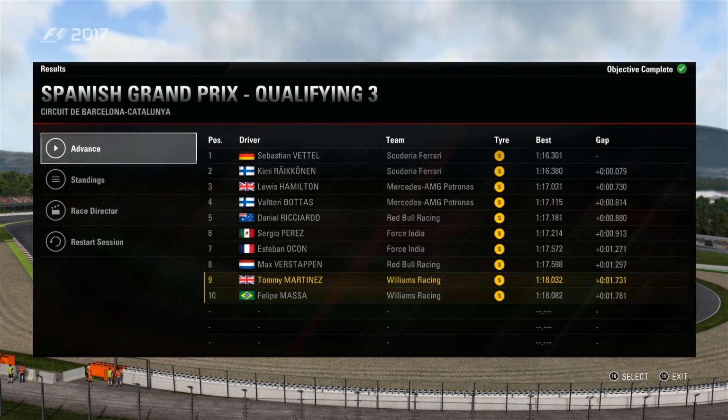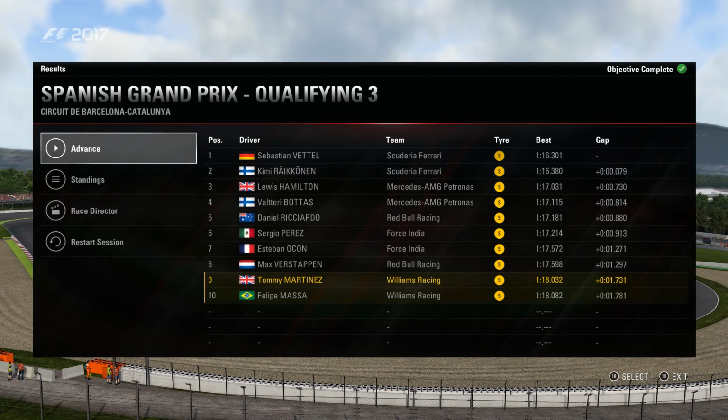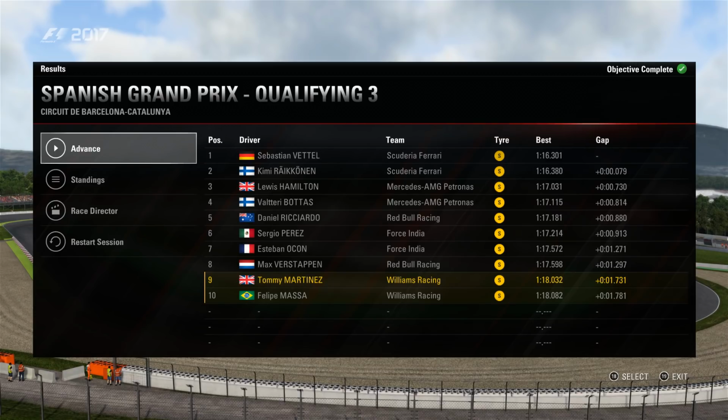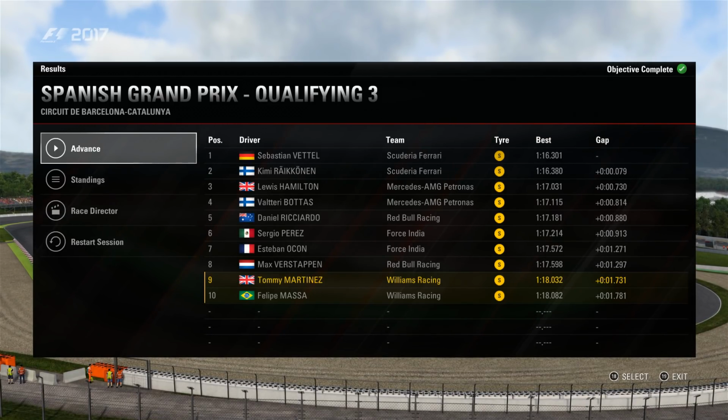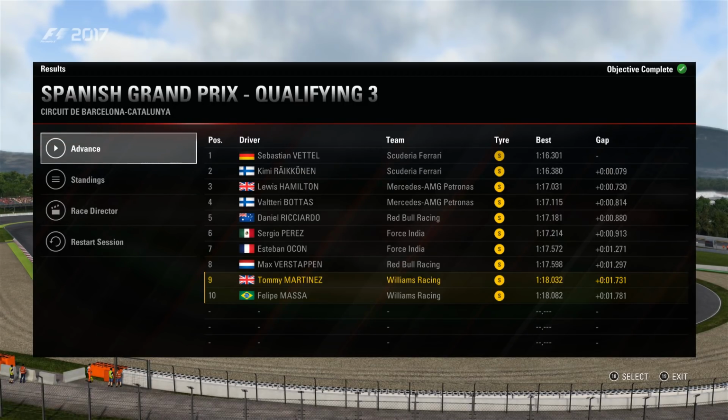But the 5 biggest teams on the grid right now get the top 10 spots, so it sort of makes sense, as Catalunya does normally determine the pace of the cars. So Vettel takes pole for Ferrari, and Ferrari are miles ahead of anybody else around here, so I'm pretty happy with P9, that's not too shabby.